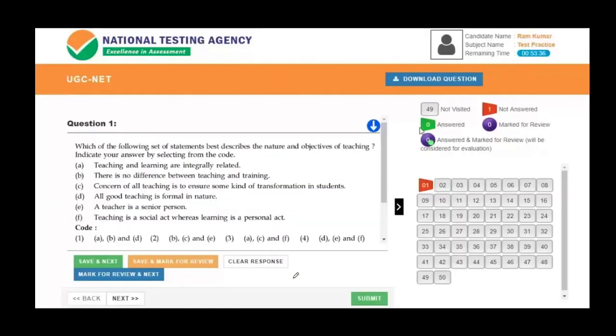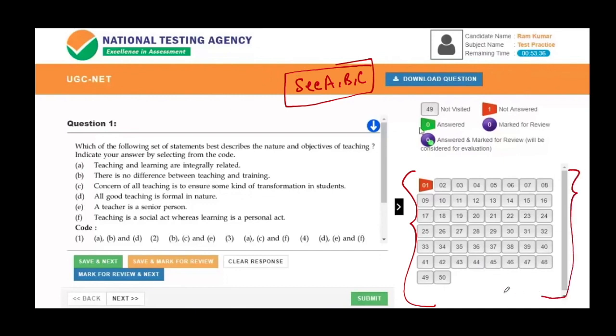Once you proceed and enter the examination, now this is your proper examination hall, all right? So here all the questions are going to appear. Let's say you are going to see questions section wise. You can change your section also, all right? So you can change section A, section B, and section C also in the whole paper, all right? And within each section there will be different set of questions.